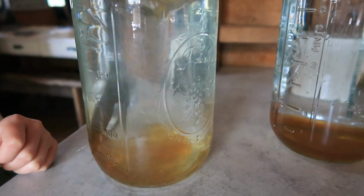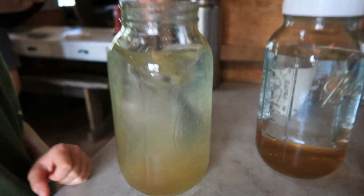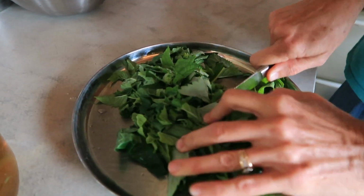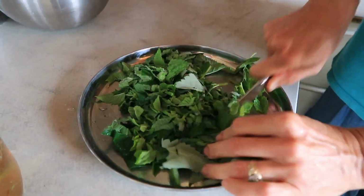Shaking wasn't working, so we're going with the spoon. You want to chop up these herbs really well. The more you chop it, the more the oils and the flavor from the herb can seep out into the water. And I just chopped the stems and all, so it doesn't have to just be the leaves. You can chop up the stems as well.